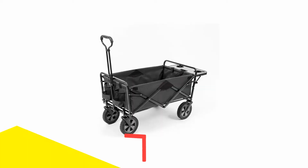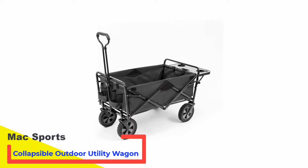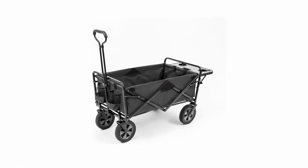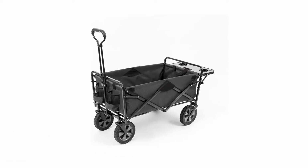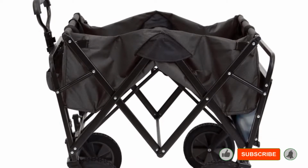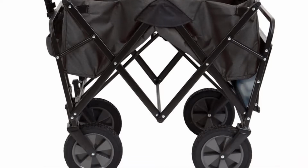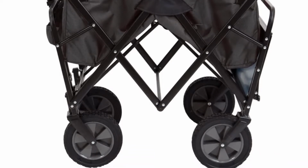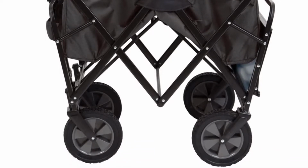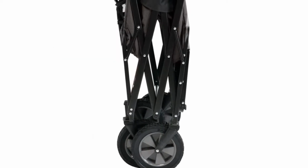Number 2. Max Sports Collapsible Outdoor Utility Wagon. If you want a multipurpose carrier at less than $100, this utility wagon from Max Sports is the right choice. It can carry your beach equipment to the shore, garden tools to the backyard, and shopping supplies to your doorstep. The heavy-duty utility wagon is here to lighten your load. Its durable frame and 600D polyester fabric can take lots of abuse without being broken down.